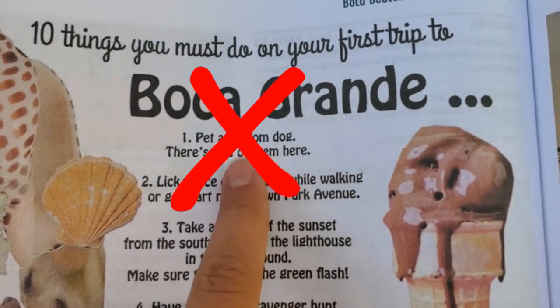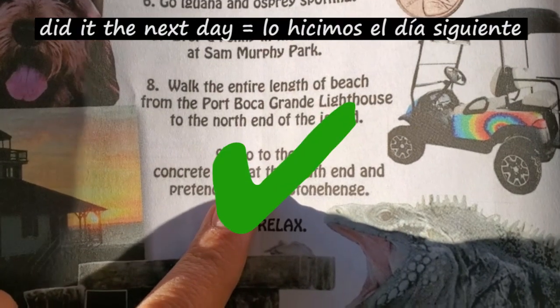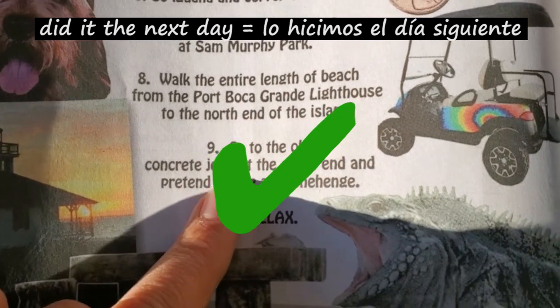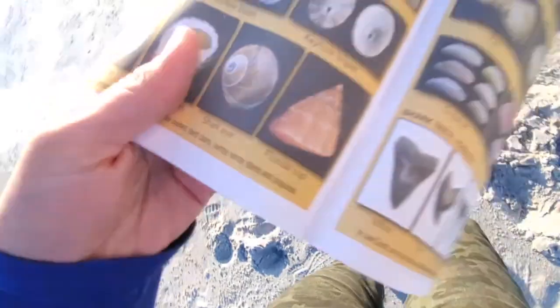Time for bye-bye. Pet a random dog. Go iguana and osprey spotting. We'll keep an eye out. Go to the old concrete jetty at the south end and pretend you're at Stonehenge. Relax. Yay. Everybody's watching me! Oh! Oh, man.